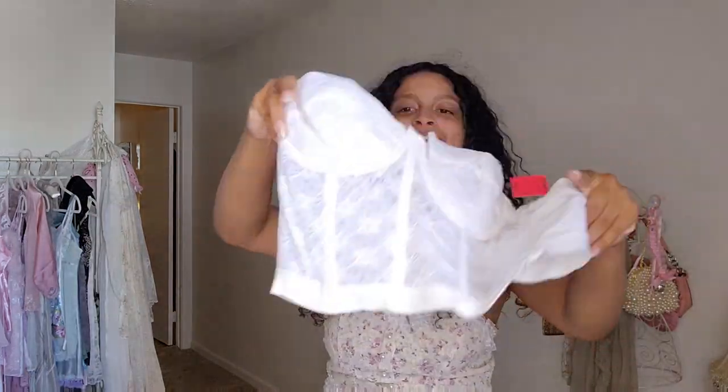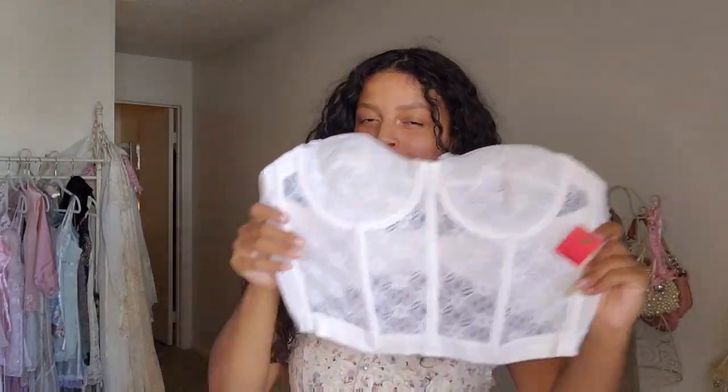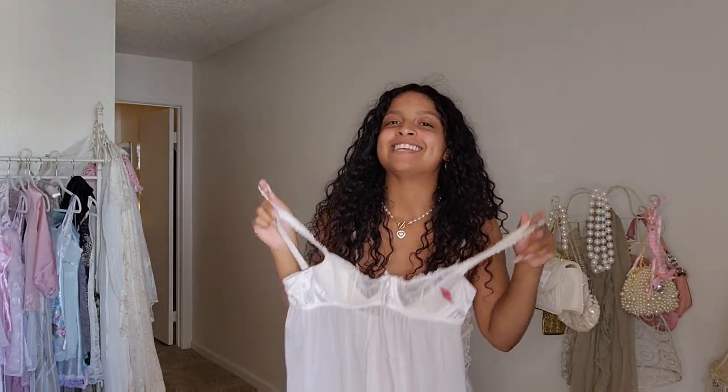I cannot wait. And the next thing that I got was this really cute corset. I just thought it was super adorable. I'm not really sure how I'm gonna style it yet, if I'm gonna wear it over something or under something or just wear it in the house, but super adorable. I literally picked up like 3 or 4 nighties that all look similar to this, but I just die when I see these kind of 90s.